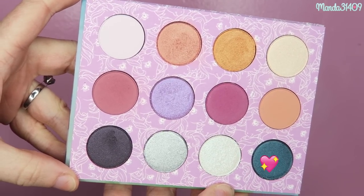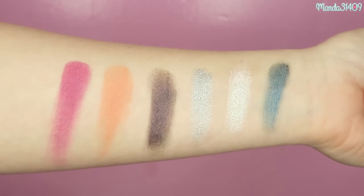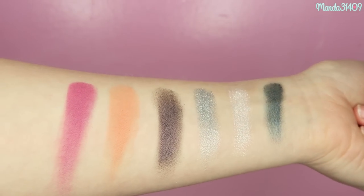And then the last shade on here is a really deep blue called Twilight. It's gorgeous. It's like a deep navy color. I haven't actually put that on my eyes just yet, but as I see it swatched, and even when I look at it in the palette, it looks like a very unique shade that I don't have in my eyeshadow collection. So I'm excited to play with it a little bit.